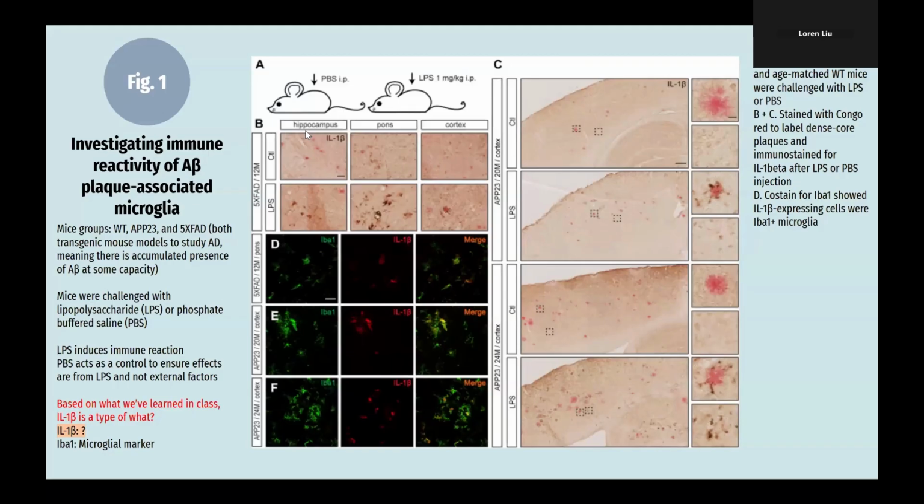And then we can see this resulting figure, and the different mice groups that were involved were the wild type, the APP23, and the 5XFAD group, which are both transgenic mouse models to study Alzheimer's disease. Specifically, they have an accumulated presence of amyloid beta at some capacity. So these mice were challenged with LPS or PBS, and LPS is meant to induce an immune reaction, and PBS is acting as a control to ensure that the effects are from LPS and not other factors.